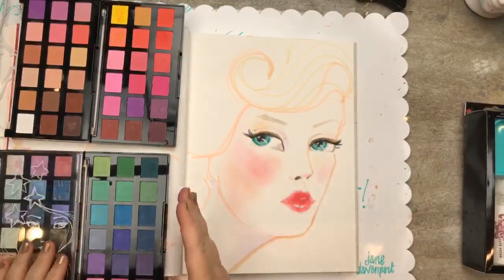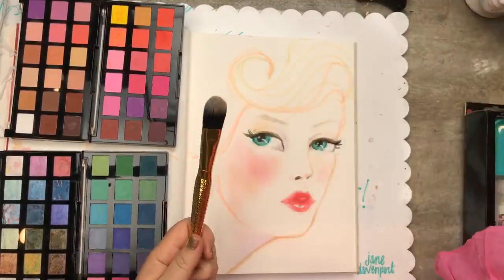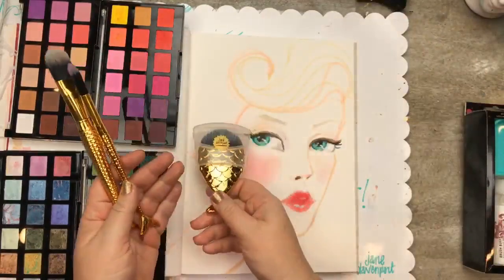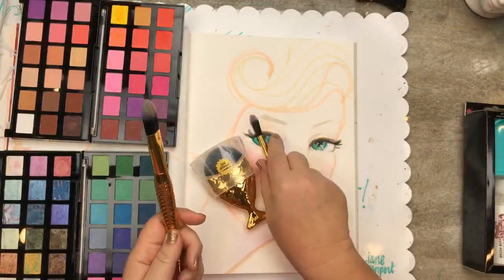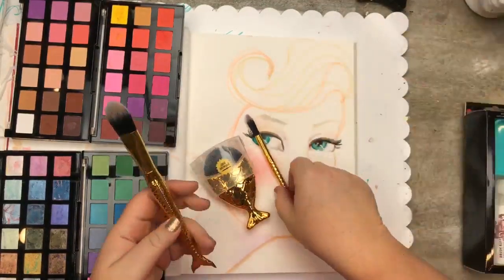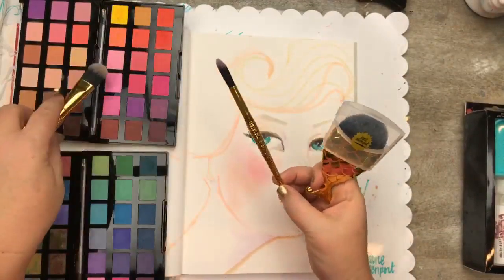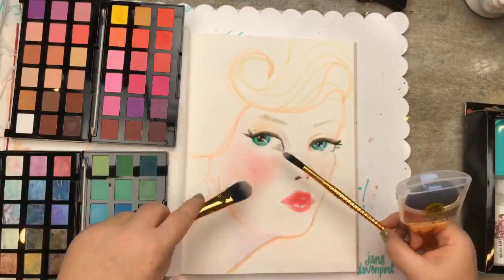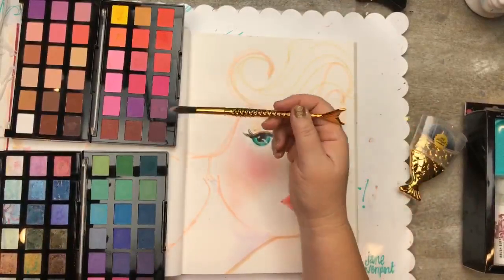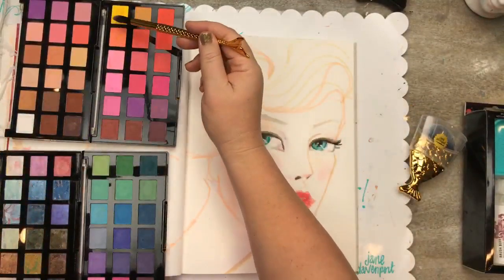Now with these, you can use several things in the collection to apply them. You can use the new brushes. So what have we got? 1, 2, 3. This is the Mermalicious brush set. And where's the one with my name on it? This is the new Mermalicious brush set. You can use these with your pastels. This will give you a very light, feathery, soft application, the lightest application of them all.